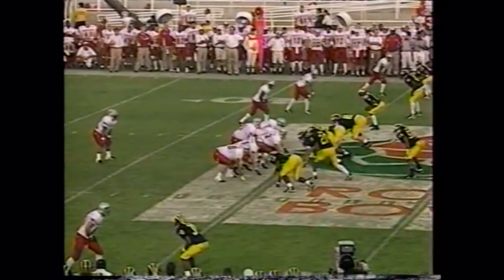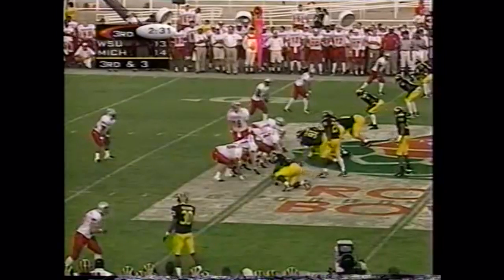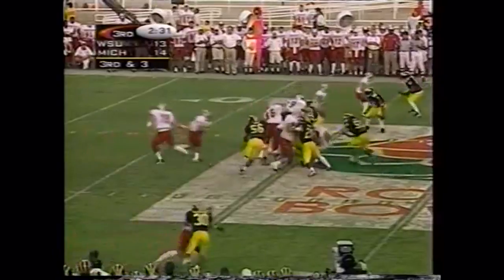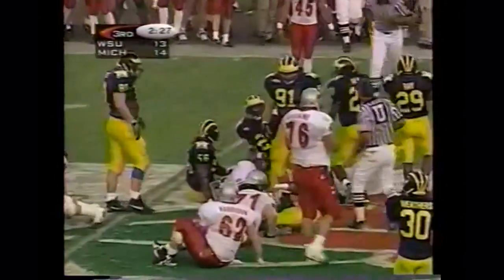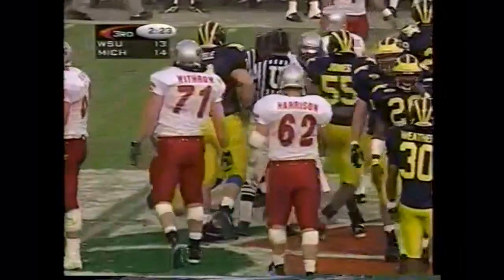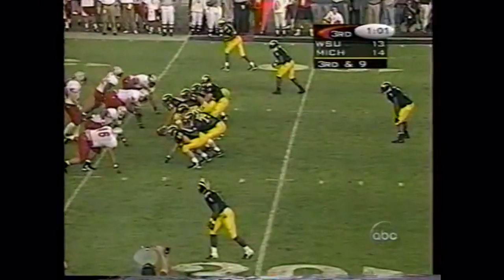Third down and 3 now for Washington State. Michigan up, showing blitz. Checking off. He may be coming down right at the bottom of the screen. He sees single coverage. Nope. Go for the run, but the run won't get it. Juwan Gilmore is not going to get the first down. Jones and Steele start forcing him to go long. Third and 9.